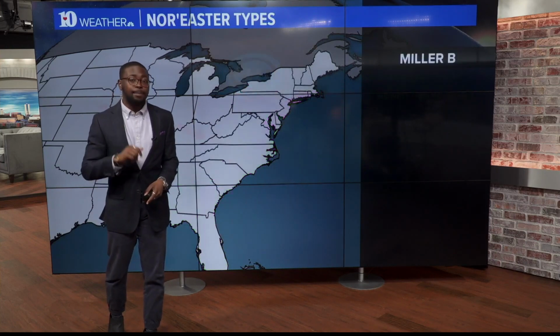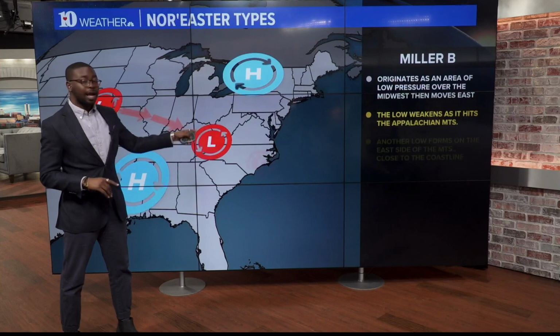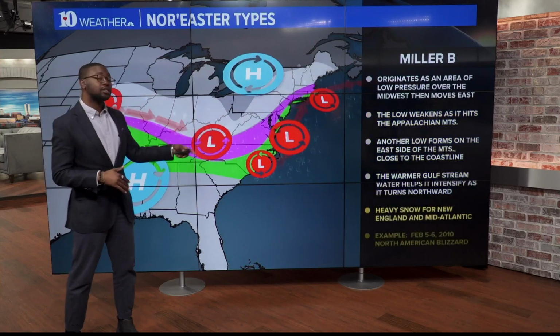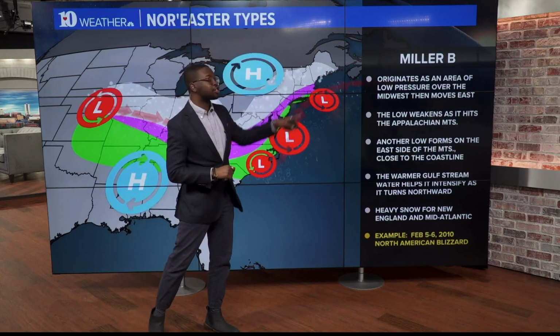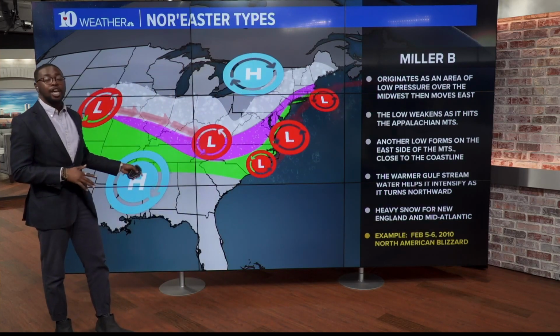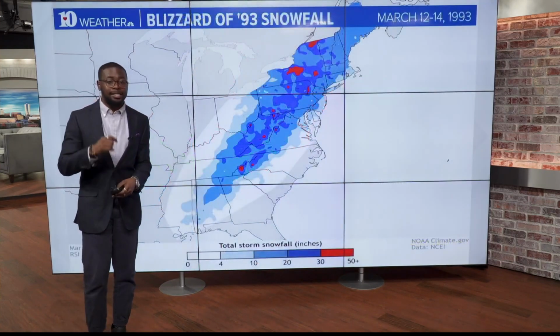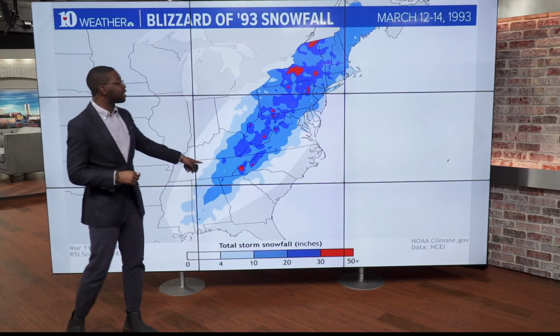But then there's Miller type B, the second kind, where this one forms out of the Midwest, and it weakens as it travels through the eastern half of the U.S., especially over the Appalachian Mountains. But once it hits that ocean, again, that rapid intensification as it makes its way up the coast. Now, we usually don't see any effects here in the south, but we here in Tennessee could get some rain and some ice.